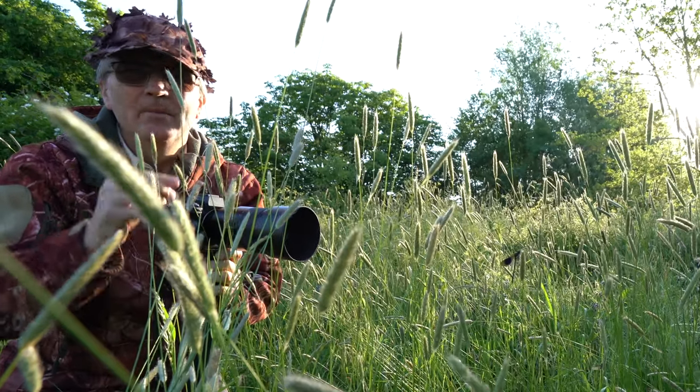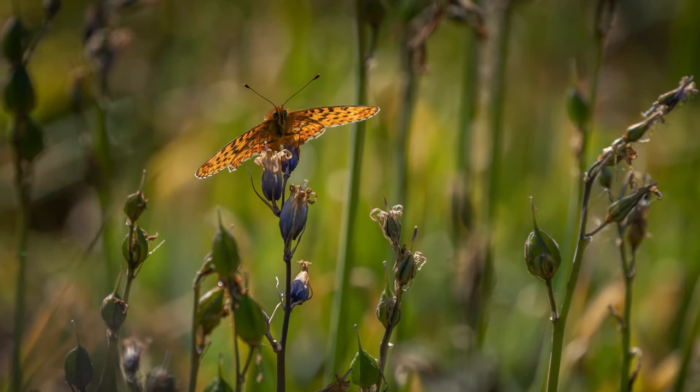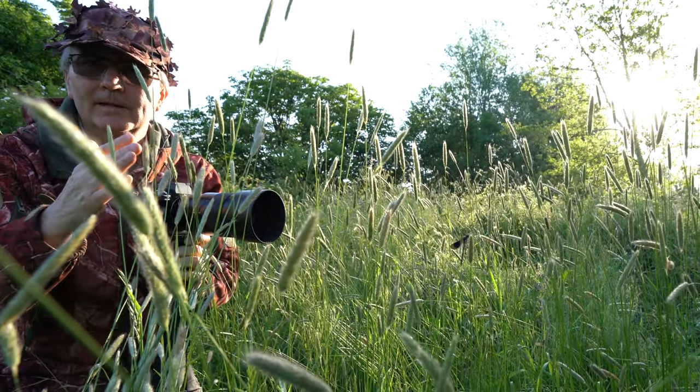I'll put one in. But that's usually of butterflies underneath the wing. And you don't usually get long enough with these guys, but we'll see. I'll see if I can get an upshot. But anyway, we're hoping for a wing opening now.